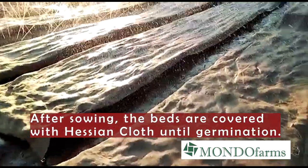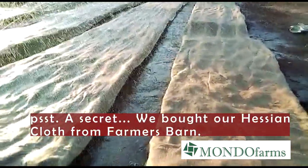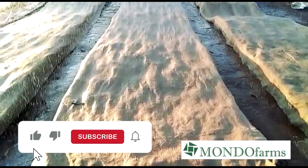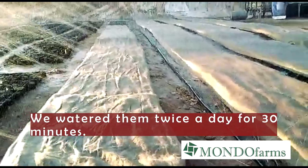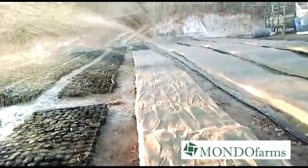We are now watering, sir. These are beds which we have sowed the pines. We are giving them 30 minutes of watering. By tomorrow we are finishing sowing the first lane holes, the lines of the first lane hole.